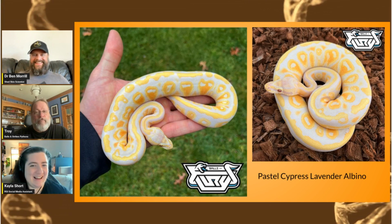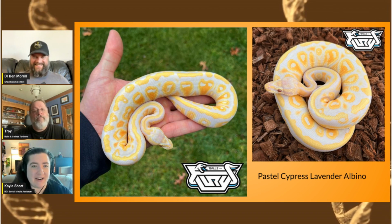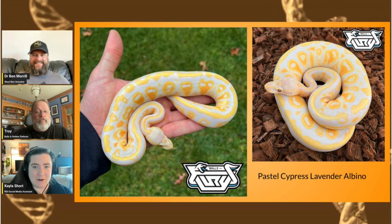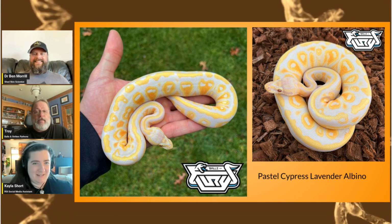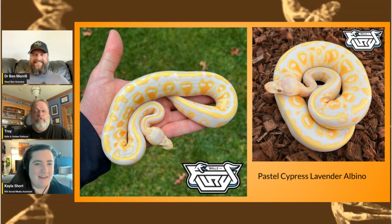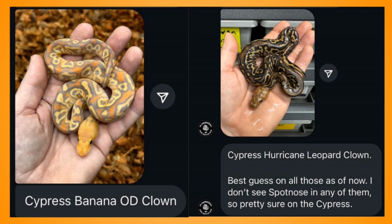And then Pastel Cypress Lab Albino from Balls of Fury, which Troy, I think you sent us a picture with a similar combo. Pastel, yeah, just without the pastel. So that high white is so good. Love that. Orange too. Those are phenomenal. Corey makes some absolutely stunning animals.